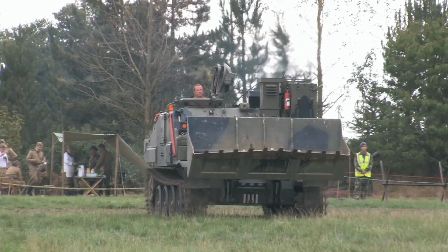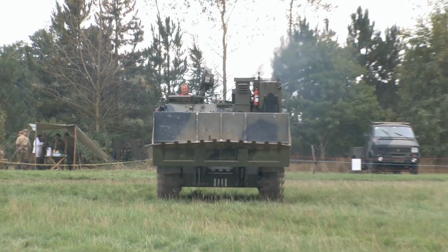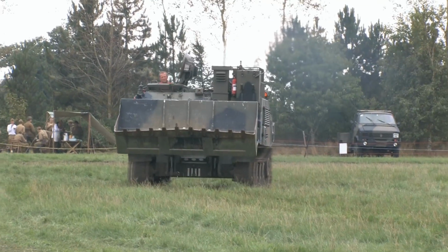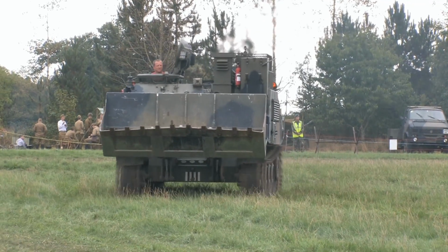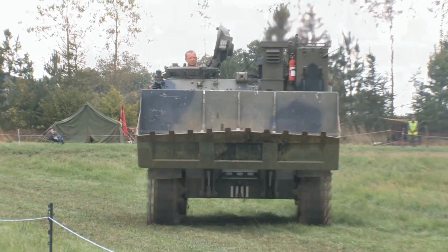There you go, you can see it's gone back the other way now. So the driver's popped up into the other hatch, driving forward, and it literally, it's a JCB digger on steroids. That's all it is. Now believe it or not, these were completely amphibious, so these could float.